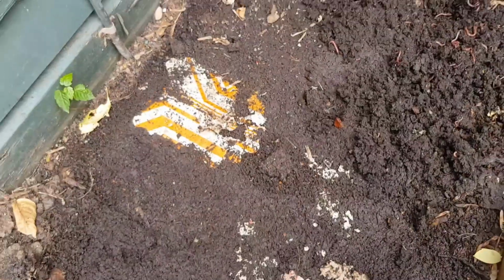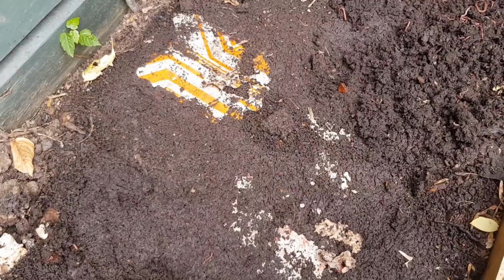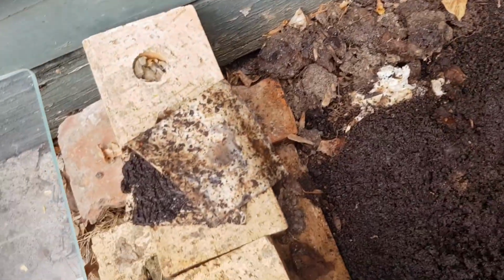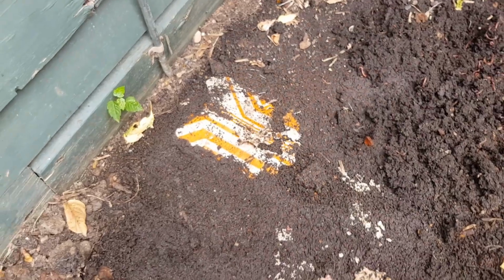So there we go. Great test. It shows me that all the paper plates were perfectly fine to go in the worm farm. The biggest issue though was these paper/plastic coffee cups.